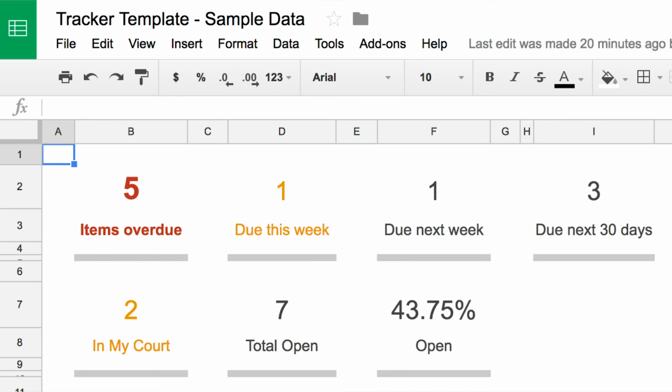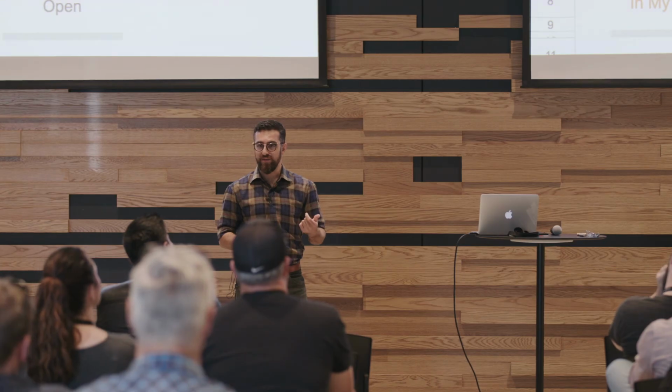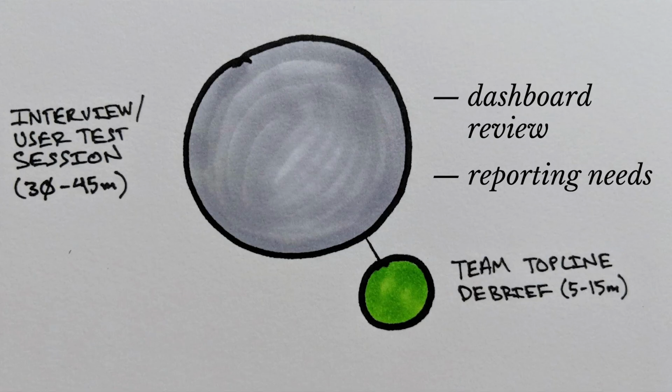And your designer has been taking all of those spreadsheets and has 2 tabs. One tab is all of the data that you manually update, and the other tab is this dashboard. This is your design. It's great. It's beautiful. And as far as our users know, a computer is making it happen. So you have a test session with your users, and in this case, you just have them look at the dashboard.